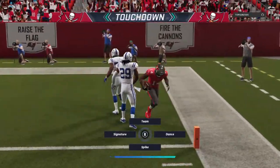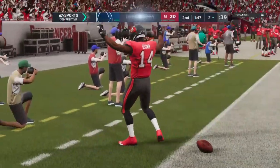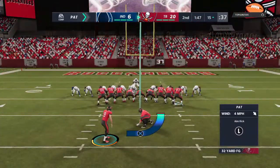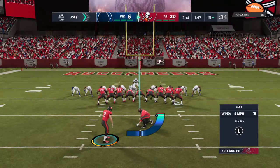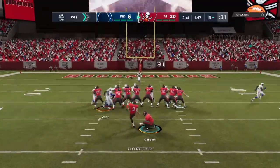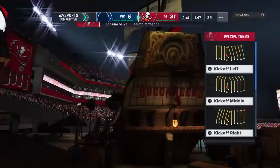Touchdown, Tampa Bay. Chris Godwin, 75 yards. And the Bucs get the quick strike touchdown. Matt Gay on for the point after. I don't think you can get any more efficient or tidy, whatever word you want to use in that. I mean, one play, 75 yards, end zone. Yeah, efficient, tidy, excellent words.